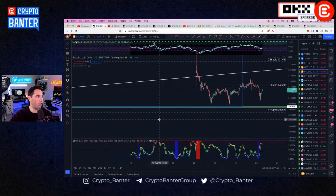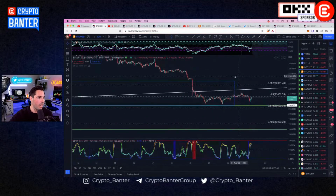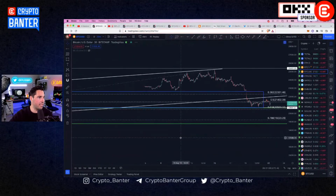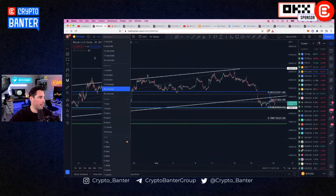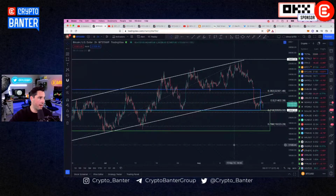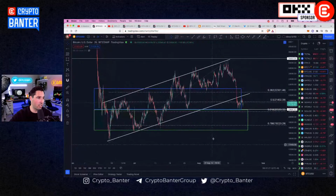Okay. Last but not least, I just want to touch on Bitcoin on the 30-minute chart over here. So I've got two ranges, right? Just make that bigger, expand this. I'm going to put on a 1 hour or 2 hour chart over here just so that you can see properly. So remember, guys, this is a bear flag. The bear flag has started to break down.